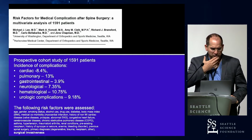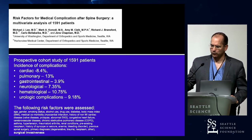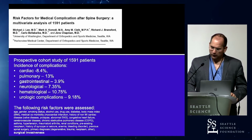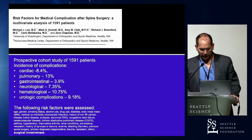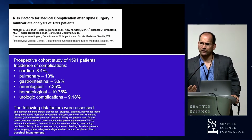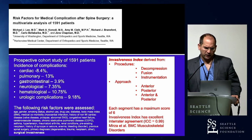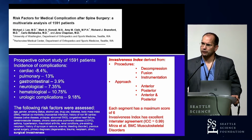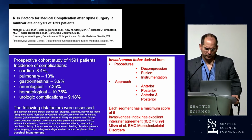And he published this great paper with more than 1,500 patients, and he looked at why do patients have complications. And they looked at all these tiny little factors down there, all written in small letters. Don't even try to read through it, but they looked at a lot of factors why we have complications. And one of them was the invasiveness index. So how much surgery do we do? How much cutting do we do? How complex of an approach do we choose?